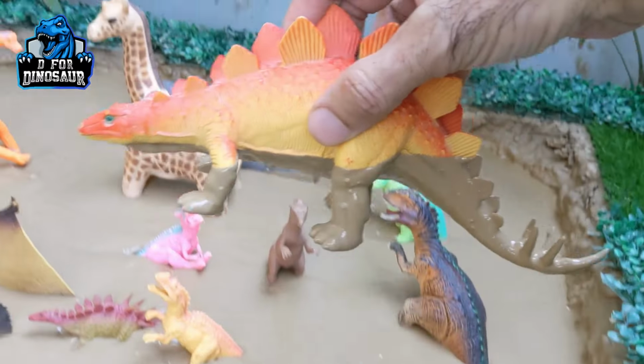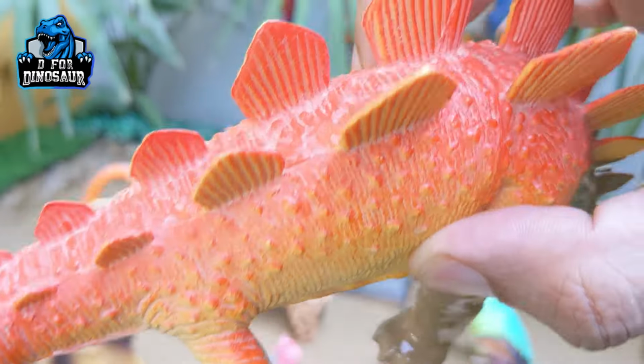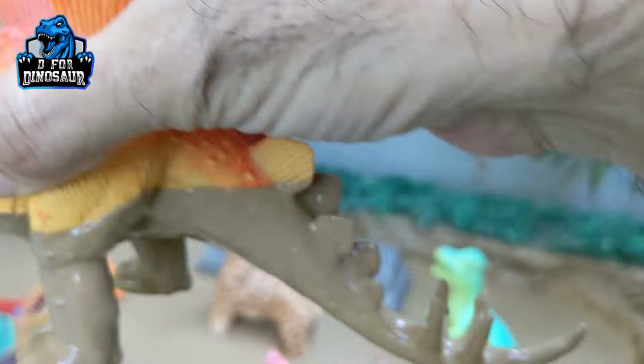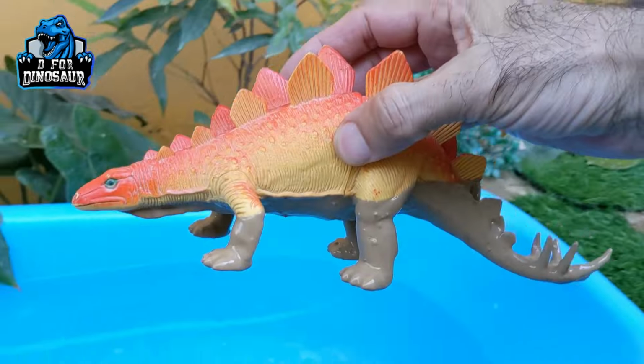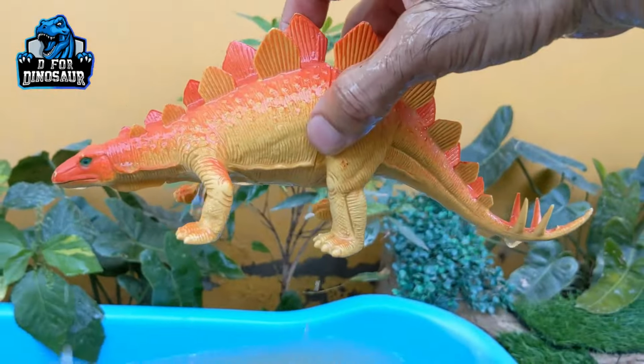Stegosaurus, which is a herbivore dinosaur. And this Stegosaurus has very, very big spikes. Wow, it's very muddy. Let's make him clean. Here we go, Stegosaurus.